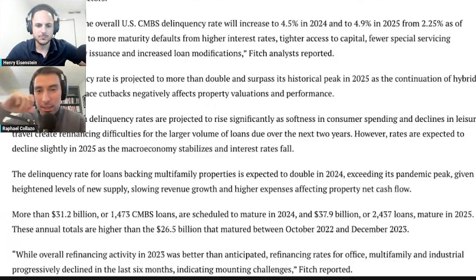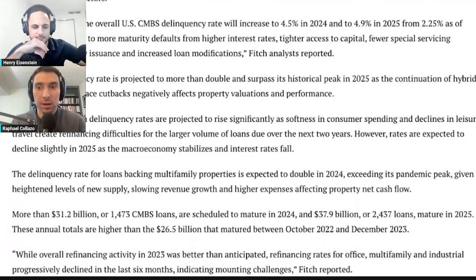But also I think what's interesting to point out is that we're at, let's say, 2.25% as of right now, and we're only going to be potentially, quote unquote, doubling the delinquency rate, but it's only going to be 4.5%. You may look at some headlines saying, hey, there's going to be a doubling of delinquency. And if you were to read that at face value, you'd be like, oh my gosh, this is going to be a catastrophic wave of CMBS delinquencies. But in reality, it is 4.5%, which is definitely higher than it was before, but it's not catastrophic territory. And it does reference here that there are going to be fewer special servicing resolutions, which is kind of a function of being in a less economically favorable environment.